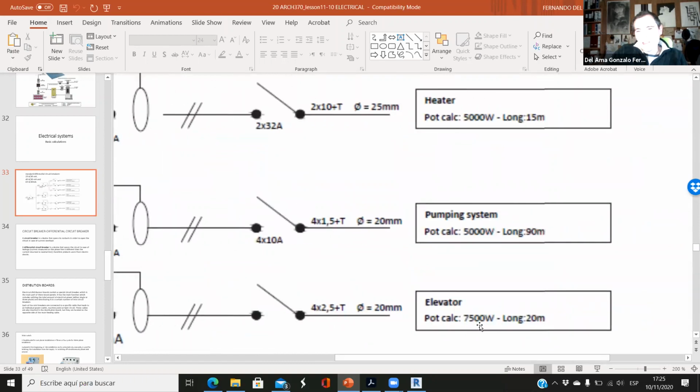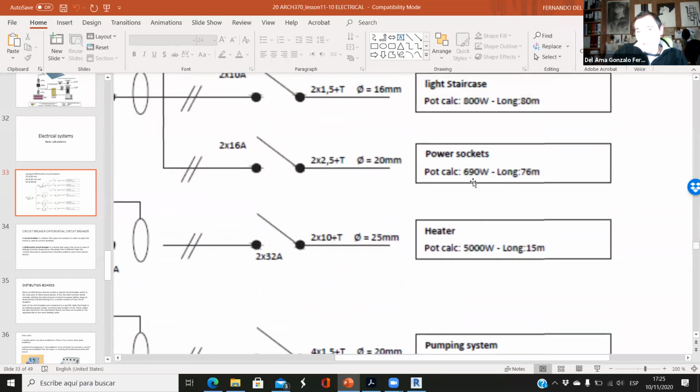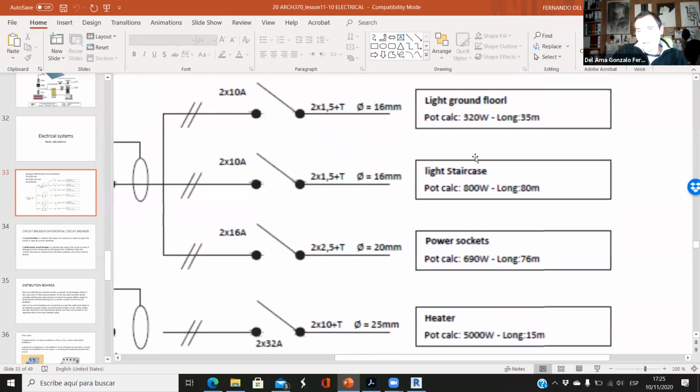Okay, so this is the power. The elevator uses 7,500 watts. The heater, 5,000 watts. The pumping system, 5,000 watts. The power sockets, only 600. The lights, yeah, here we have light ground floor and light staircase.